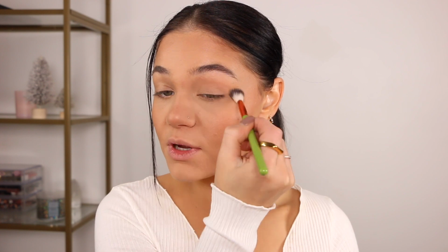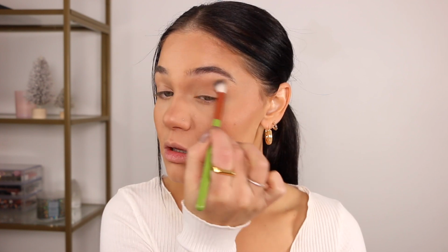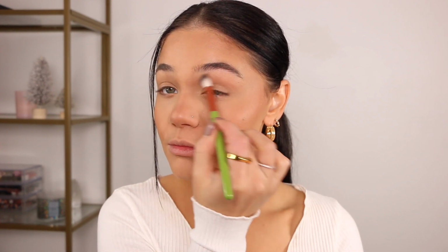For eyeshadow it's between these two palettes, the ColourPop Nude Mood or the Persona. You guys went with the ColourPop Nude Mood, which I felt like was gonna win. I'll probably wind up just doing a very natural look, but I'm just gonna run this shade into my crease and transition. And that shade is Bare to Wear and Au Naturel mixed together.